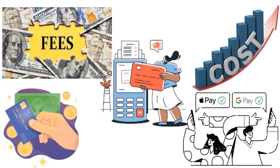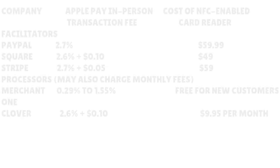Now, many of the best credit card processors and facilitators accept Apple Pay, okay? Now here is a quick breakdown of the top processors and their associated fees. I'm going to put this on the screen so it's pretty clear to all of us.